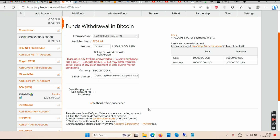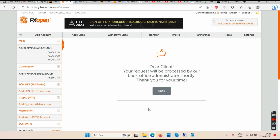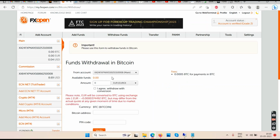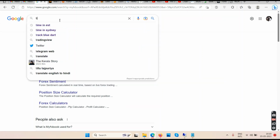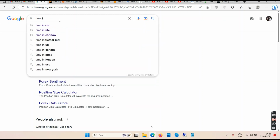Authentication succeeded, which means now the broker is not gonna like that I have withdrawn all the money, but that's what it is. Okay. So dear client, blah and blah. Let's get back. Technically every broker processes the withdrawals from Monday to Friday. Right now, let's check the time in EST so that you can keep track of how much time they take to withdraw the funds.